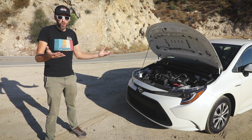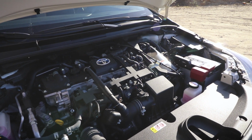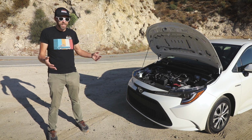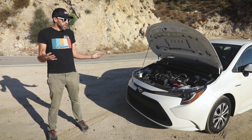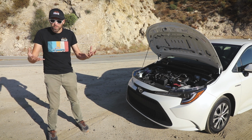You can't talk about the Corolla Hybrid without mentioning the Prius. Under the hood is the same powertrain, making the same 121 horsepower. It has the same battery pack, you get about the same gas mileage, the 0 to 60 time is about the same. So yeah, you can really think about the Corolla Hybrid as kind of a Prius wrapped up in a Corolla body.